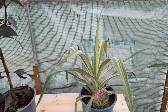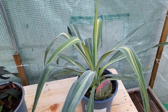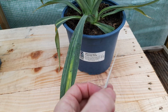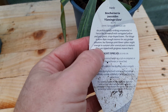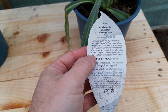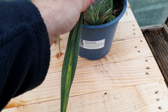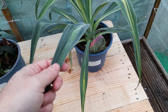And that brings us to the last one. So at first look at this, I thought, oh, that's a nice yucca, nice variegation, but it's not actually a yucca as such. It's actually, reading the information on the back here, a type of Yuccoides, variegated Mexican lily, but it's an evergreen, does flower, and it's not like your normal yuccas.